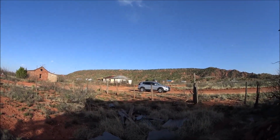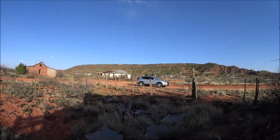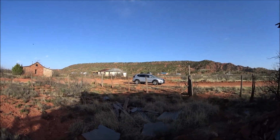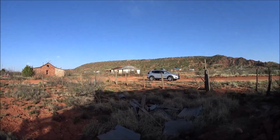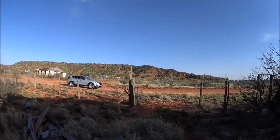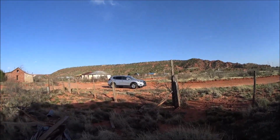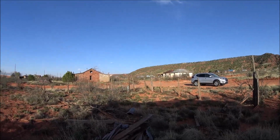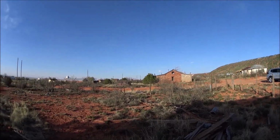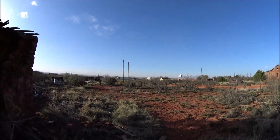there are ruins everywhere. You could probably spend a couple hours here and you might bump into somebody who could give you some more information on the site. And I think that as long as you're not destroying property or creating any mischief, they're pretty used to people stopping by, because it is right along I-40.